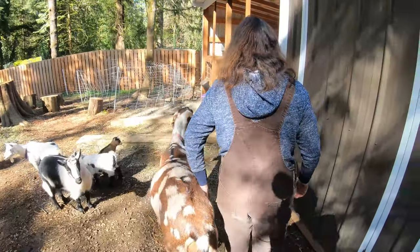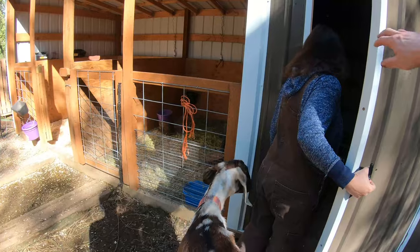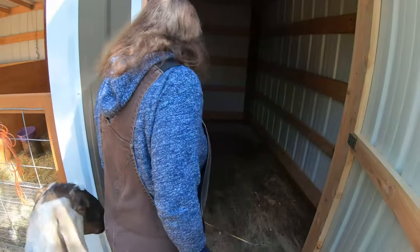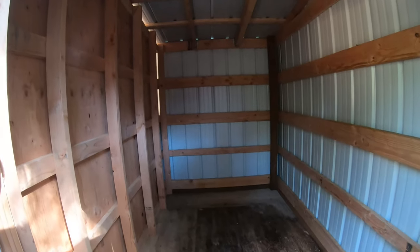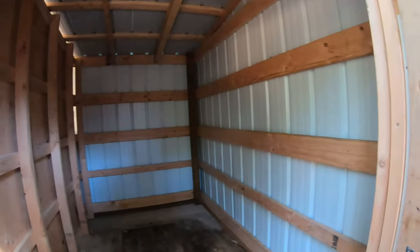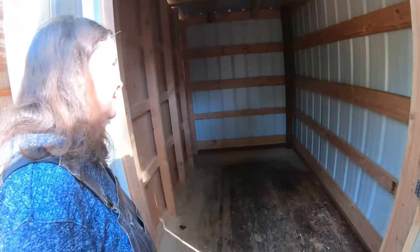Gummies. It's a lot better. Yeah, I need to sweep it out now. Yeah, the floor is a little bit dirty, but basically back to new. Yep. Hi, Pee Wee.